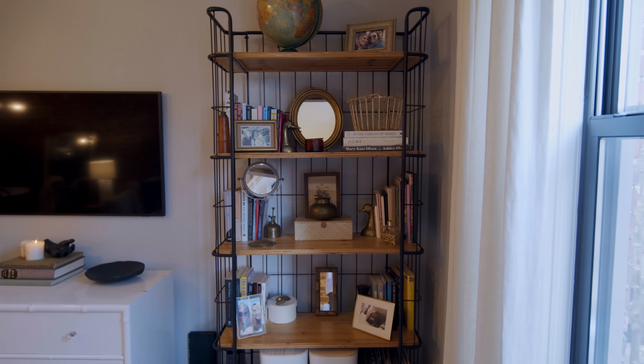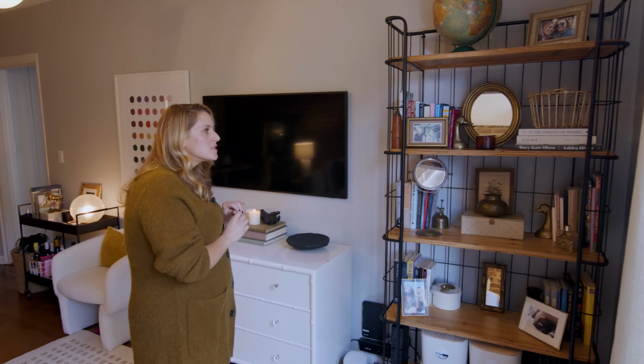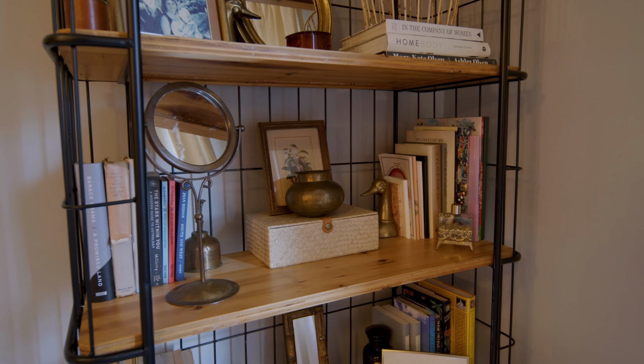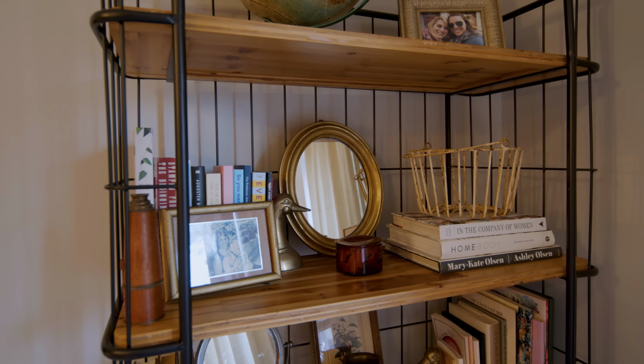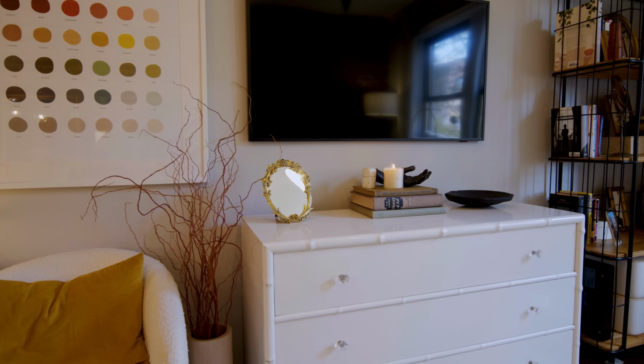This bookshelf is a mixture of all my antique tchotchkes. You can see I collect quite a few of them. I have a little bit of a problem. I love to buy things for what I call my future country house. It doesn't exist. I can't afford to have it, but maybe someday, you never know. This actually also was my grandmother's. I wouldn't really call it an antique.